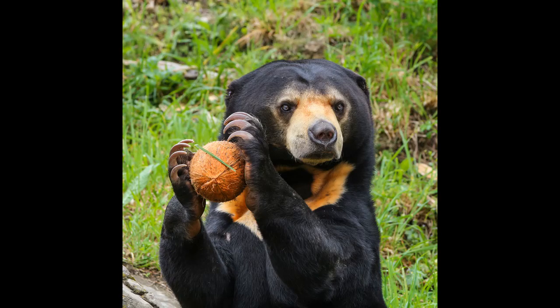Sun bear numbers are still declining, and although their exact population numbers are unknown, there could be less than 1,000 individuals left in the wild today. Although illegal deforestation is harder to control, sun bears are protected by anti-poaching laws to help prevent so many being continually hunted in the future.